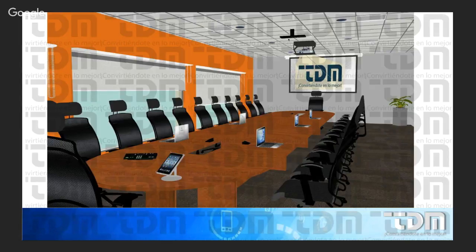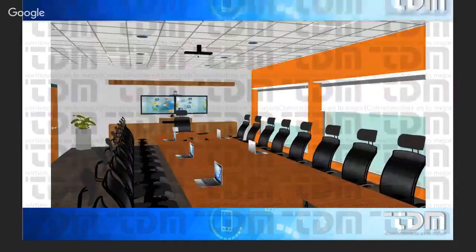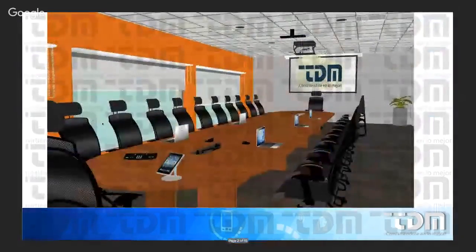We will have a beamforming array. So we listen to the far end. We will have two beamforming arrays. You can see here one, and then you can see here the second one. So through these beamforming arrays, all the audio that is generated by the participants will be transmitted to the far end.